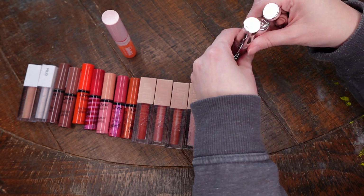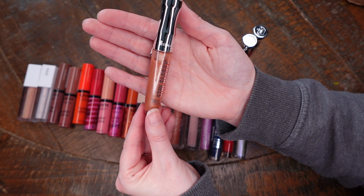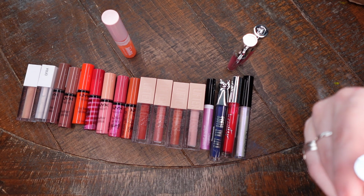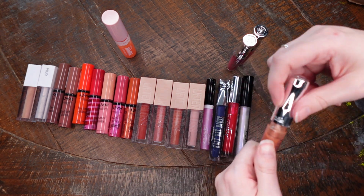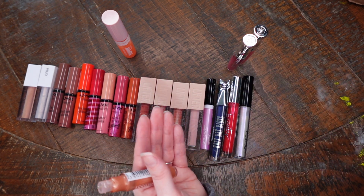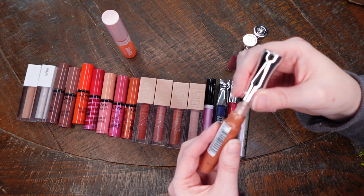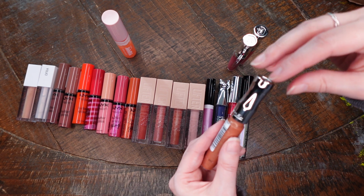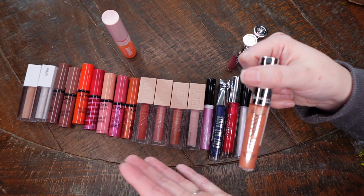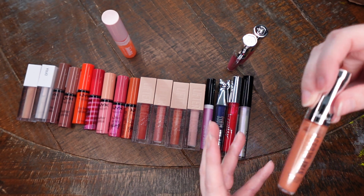So let's look at this one that has the most use in it. I believe it's because it was in a Project Pan this year. This is in the shade Down to Gloss. And this one was beautiful. Absolutely beautiful. Beautiful sparkly brown. It smells like how makeup used to smell. And so I don't think it's a bad smell, but that just right there tells me that this is such an old product. So I am going to go ahead and declutter this one.